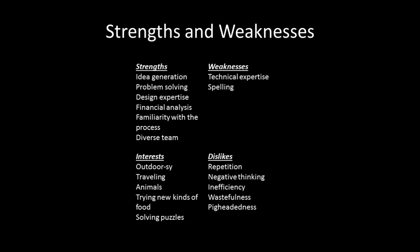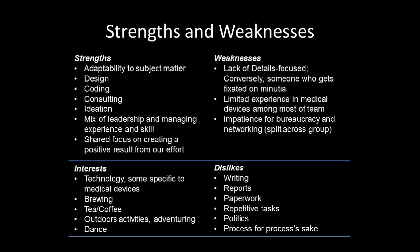And it just gives you a good idea of how people work without even really knowing them yet, what their interests are. You get to know people at a more personal level. This is another example from the Medical Technology Innovation and Design course.